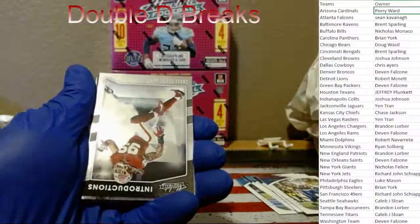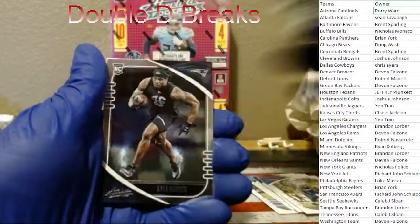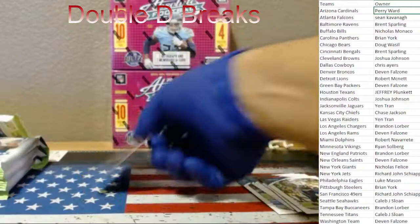Introductions, Chase Young. Got Ryan Tannehill, Trevon Diggs, CEH, Clyde Edwards-Helaire, Kyle Dugger, Devin Duvernay, Ross Blacklock, whoop, Ross Blacklock's traveling with James Morgan, Anthony Gordon, Jordan Brooks, and a kids reporter.